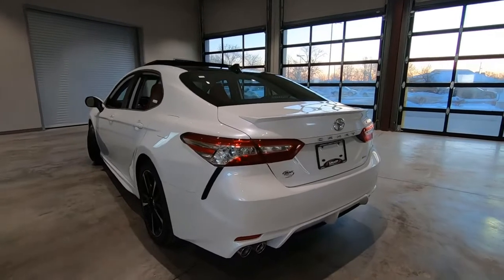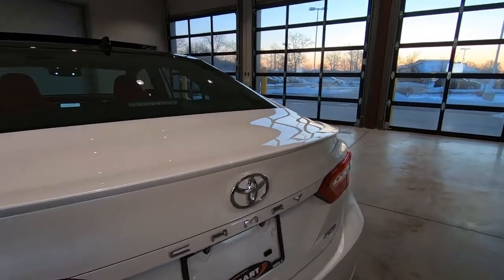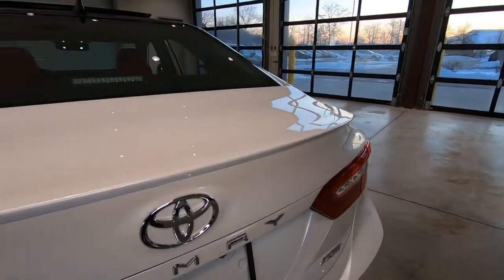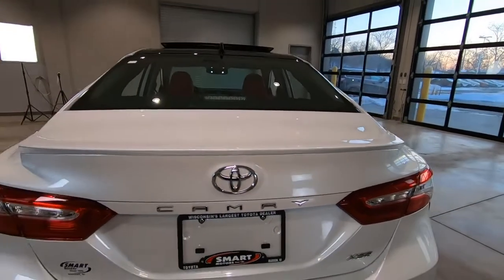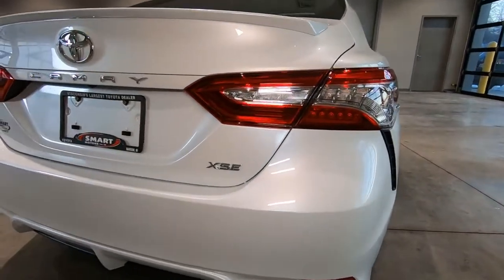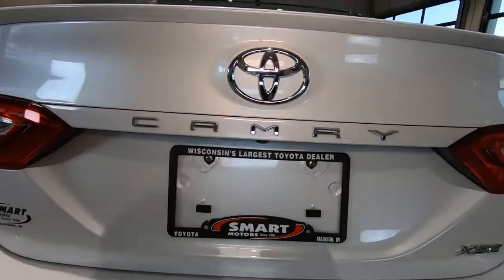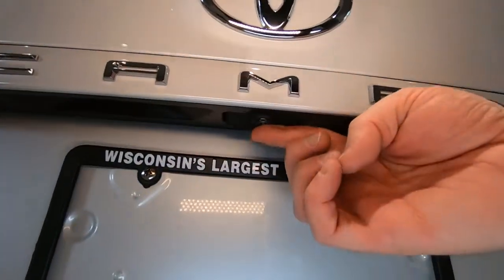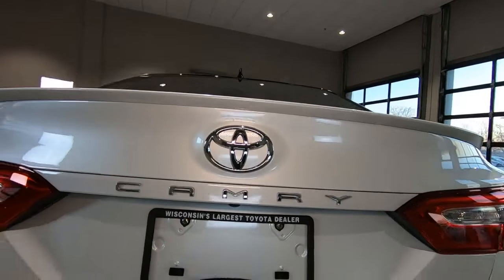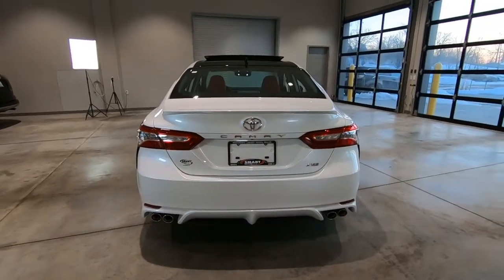Swinging around the back, we've got a rear spoiler that's colored to match. Toyota Camry and Toyota badges are chrome. And then your XSE badging is also chrome. And we do have a backup camera right here underneath the deck lid, and you'll see that on the 8.1-inch touchscreen.